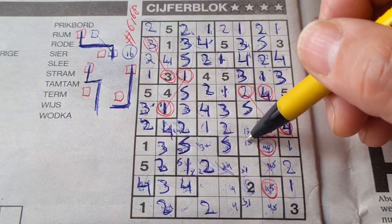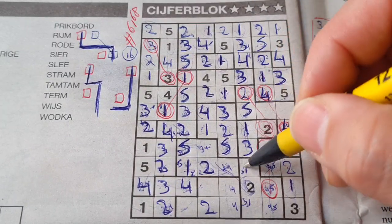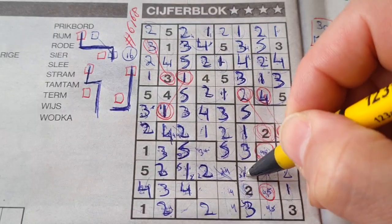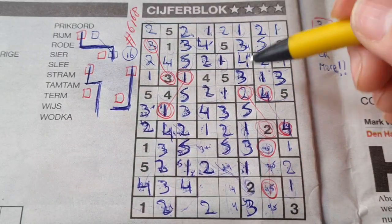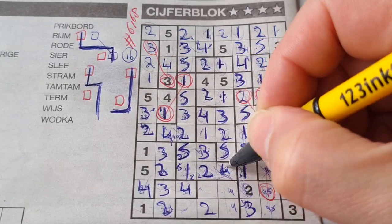1 and a 3. We have a 3 now, so no 3 there. 3 should be here, and a 1 goes there. 3 and a 1, we have a 3 now, so no 3 there. 3 should be here, and a 1 goes there. 3 and a 4, we have a 3 now, so no 3 there. 3 should be here, and a 4 goes there.